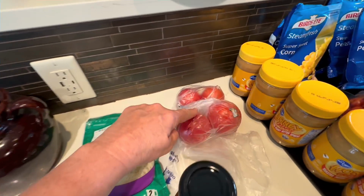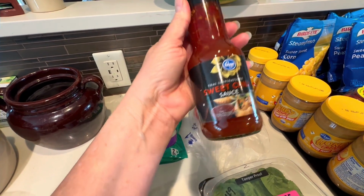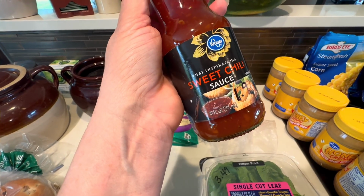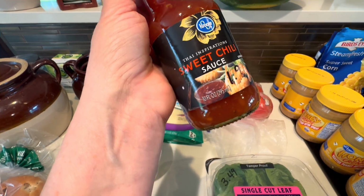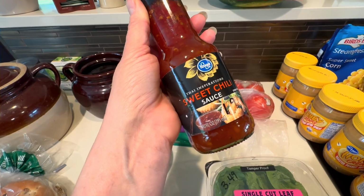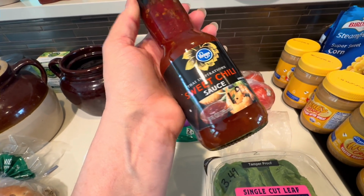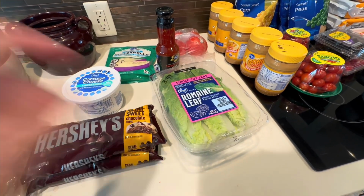Then these tomatoes, 4 little tomatoes for $2.23. This chili sauce was $1.99, and I am going to make some coleslaw, but instead of using mayonnaise, you use sweet chili sauce. It will change your life, especially if you hate mayonnaise. I'm not a big fan of mayonnaise, but I love sweet chili sauce. All you do is chop up your cabbage, add in some shredded carrot or whatever else you put in your coleslaw, and add a little bit of sweet chili sauce. Oh, it is really, really good. Then romaine lettuce, $3.49. That's regular price for that.